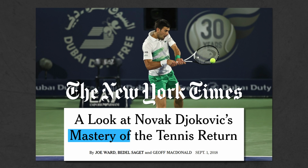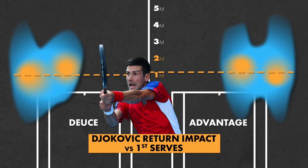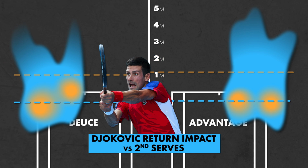Djokovic, considered one of the most skillful returners the sport has ever seen, is aggressive in his return impact position. Djokovic usually takes the first serve on the rise at 1 or 2 meters behind the baseline, rarely deeper. Djokovic is even further into the court on the second serve, more often inside the baseline than behind.